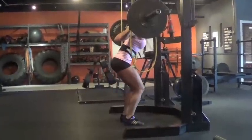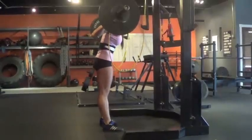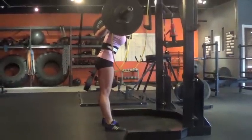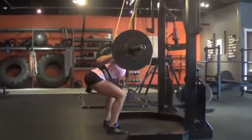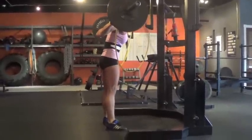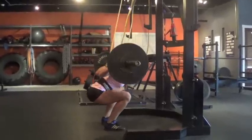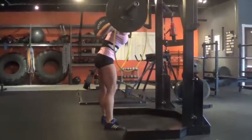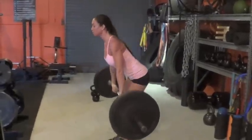So after that, I dropped down to 150, did my load drop there, which actually was probably the best feeling set, and I think it was because I was trying to focus on staying more upright, but I was still getting pretty forward. Lower back's just shot. So, after that, I moved on to Romanians.